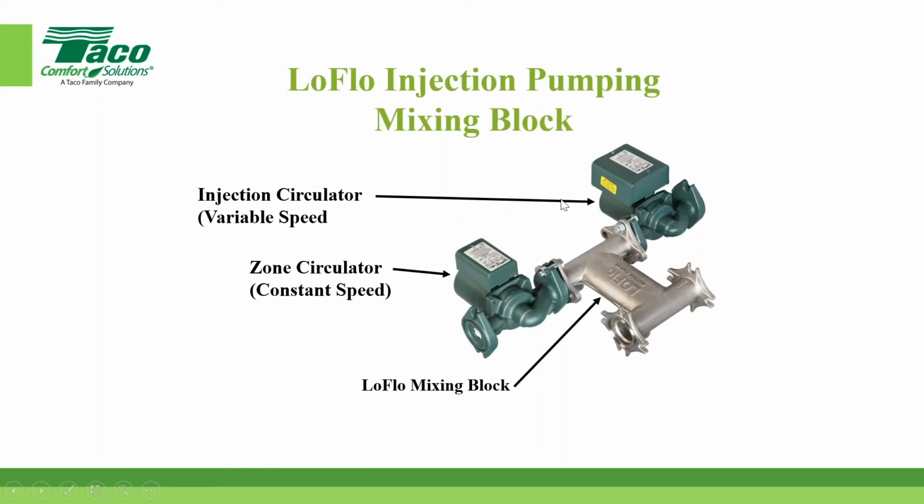And here's a picture of the low flow block right here. Obviously, it takes a little bit to support it, and ours are located, actually, you can see them through some panels because it's kind of a showpiece at our facility. And this is the zone circulator, constant speed, running out to the zone, and this guy's variable speed, and it ramps up and ramps down to inject cold water into this header, to get that temperature to the right application.